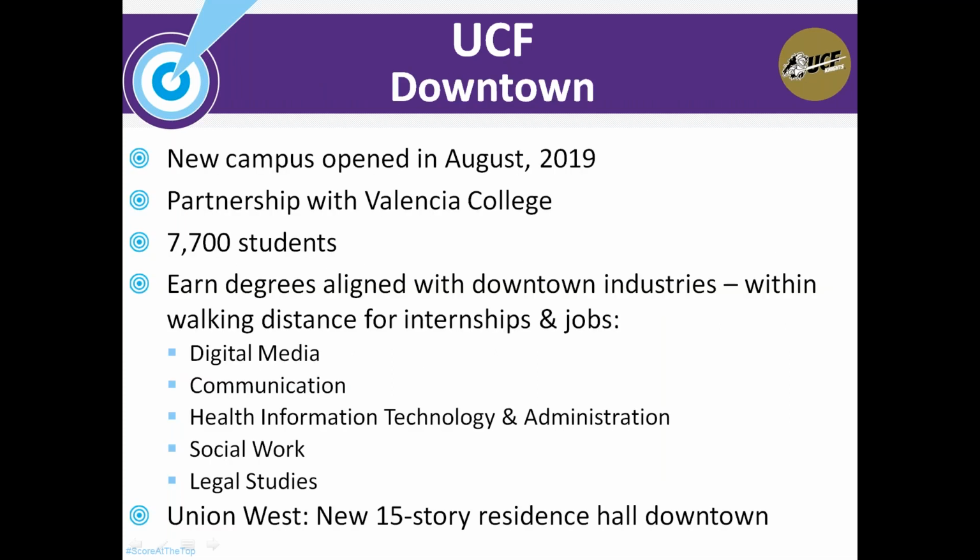So, under construction forever, the downtown campus did just open with 7,700 kids, and basically majors related to the industries that are very close by to the campus. And there is housing in a high-rise residence hall downtown.